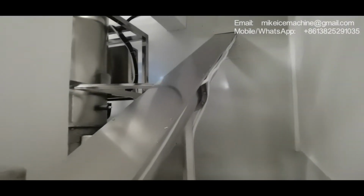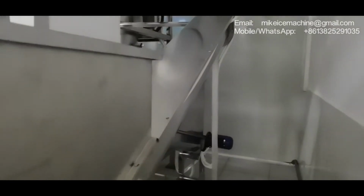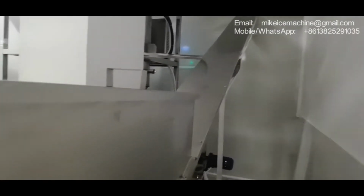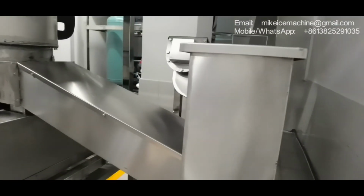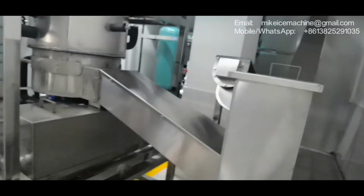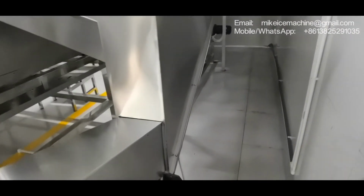Here is the big screw conveyor. This is the one big screw conveyor. It takes all the ice tubes into the packing room, and ice made by machine number 1, number 2, number 3, all the ice will be collected by this big screw conveyor. This is the screw conveyor.